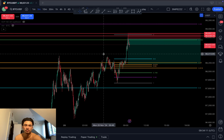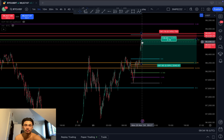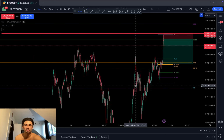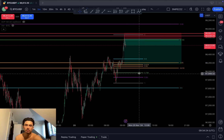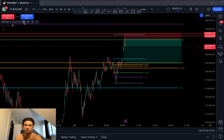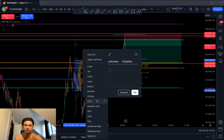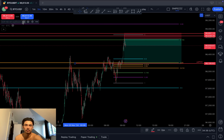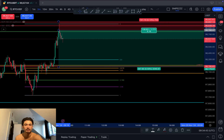However, all in all, I am targeting lower levels. As you can see from this move up, got the 0.5 and the golden pocket. We also have the larger golden pocket, so that's a double golden pocket confluence. Also, to add more confluence, we've got previous day point of control right there. So yeah, it's going to be interesting to see what happens. This would be a 1 to 4 if it hits.